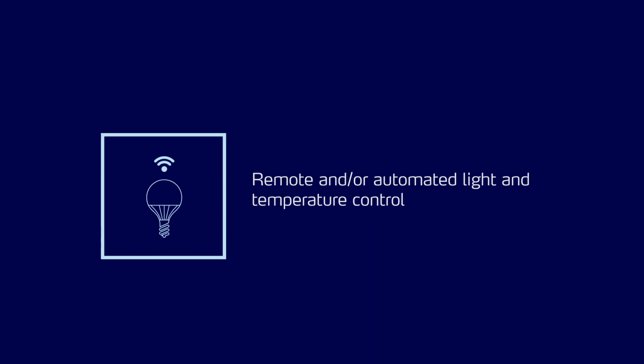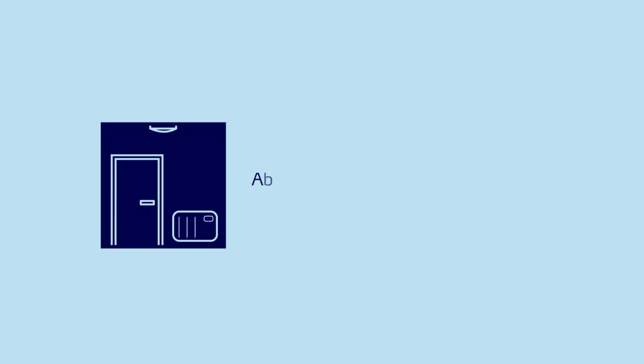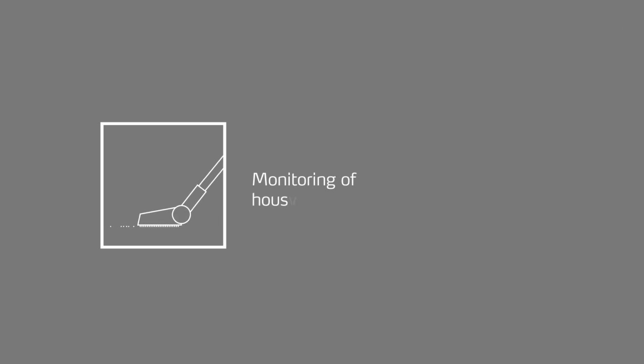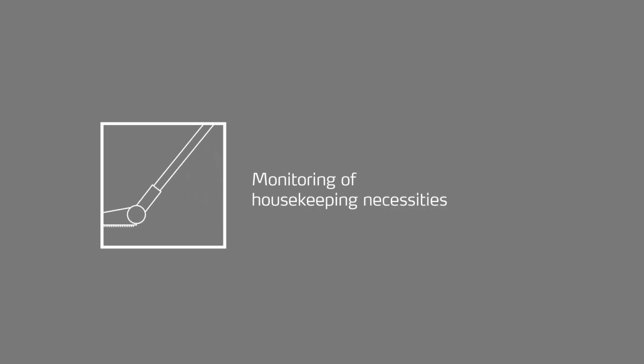For example, remote and automated light and temperature control, including sleep mode. Automated cabin switch on when users check in at onshore heliports. Monitoring of housekeeping necessities. Identification and early warning of leaks in service shafts, drains, mixer taps, toilet cisterns, etc. Continuous barrier control with simplified reporting to authorities.